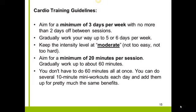Yeah, and I think that's great information for anybody that does have a busy day, or a lot of young kids, or just commitments elsewhere. You can fit in 10 minutes in the morning, 10 minutes in the afternoon, and just whenever works for you. You can be much more flexible, and the benefits are very much still there.